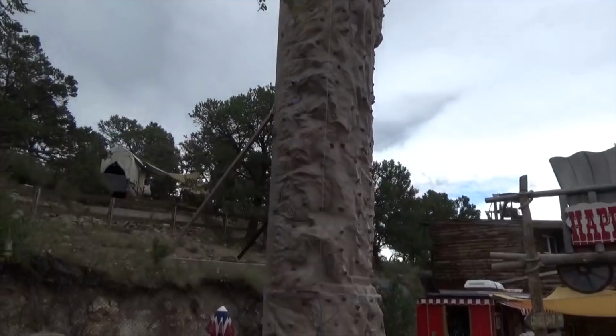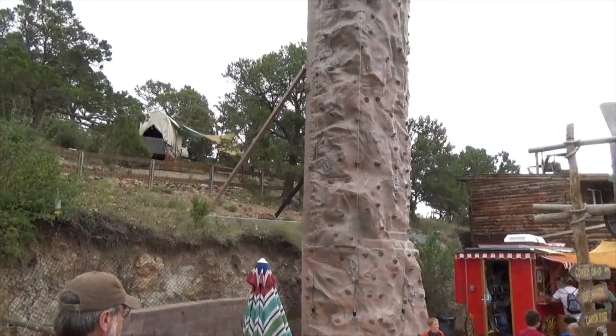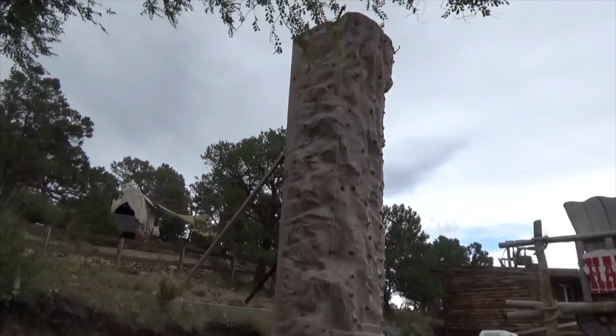Fitting the theming of the park, we've got a rock climbing wall. You get to climb up to the top. I assume different sides are different levels. Seems pretty simple and neat.